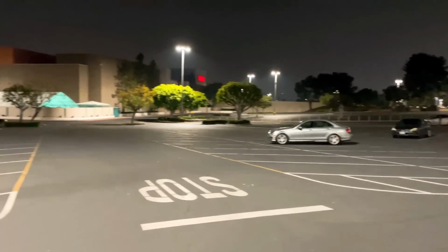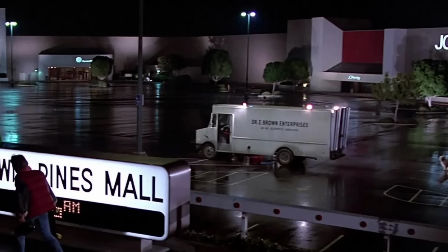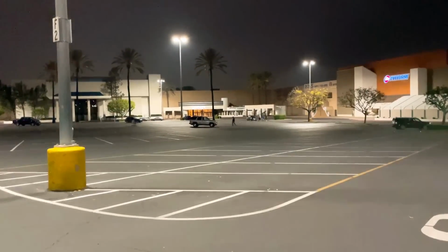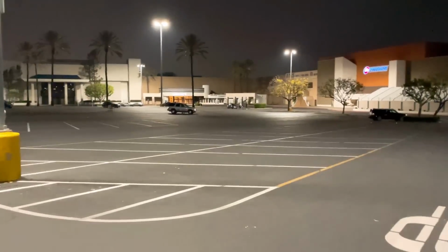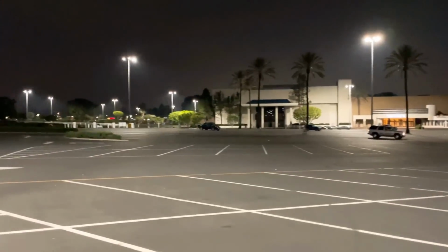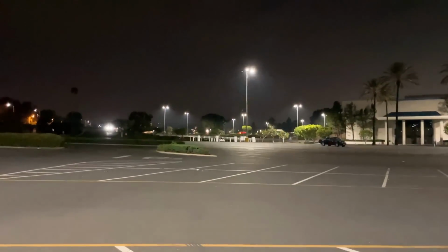And here we are at the famous Back to the Future Mall, and right here is where Doc Brown would have had his trailer with the DeLorean in the back. Now, I'm not going to match up every single shot, but big fans of the movie know exactly where everything was. Okay, so Doc Brown's trailer right here, and then we're gonna walk this way. Oh my god, these lights in this parking lot are driving me crazy.